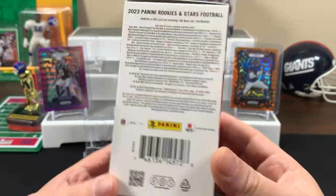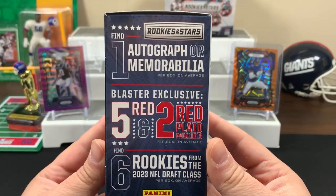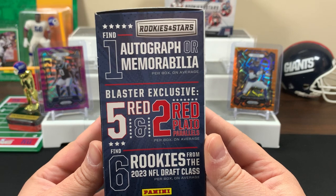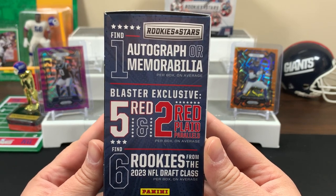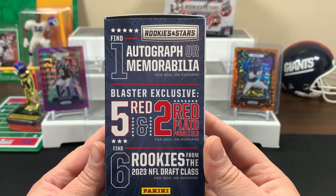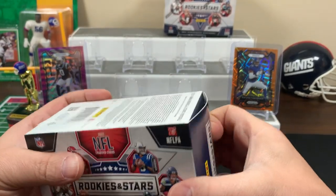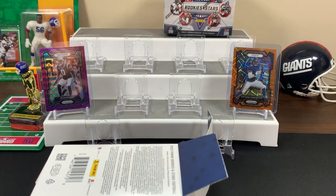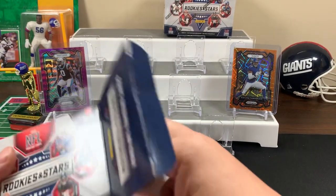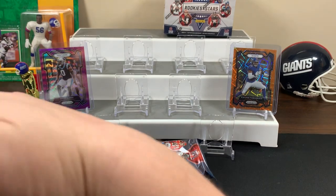Yeah. All right, here's what's in here. One autograph or memorabilia per box. Blaster exclusive, 5 red and 2 red plaid parallels. Or 6 rookies from the class. The way our luck is, we're probably going to get memorabilia. Yeah, we'll see, son. We got 2 to look at here. I think I can already see the fat bag. We'll see how we do here.